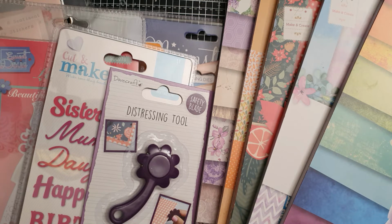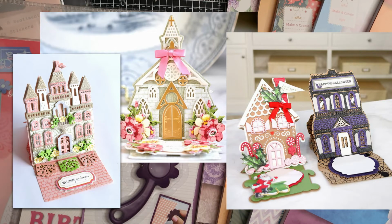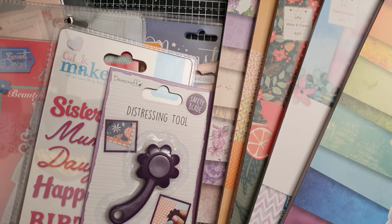So I bought the Big Shot Plus, and then online I also got some dies, and they are already in their die storage, so I'm not going to grab them and show you, but they are some Anna Griffin dies and her easel card house dies. I have wanted them for so long since they were released, and they are very expensive. She has some very expensive prices on her dies, but I just wanted them, and I felt like, you know what, I'm going to spoil myself. So I bought the dies, and I had them delivered.